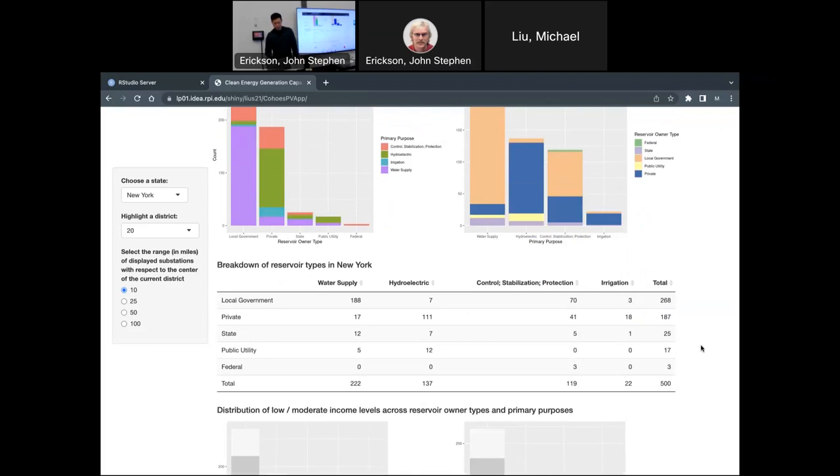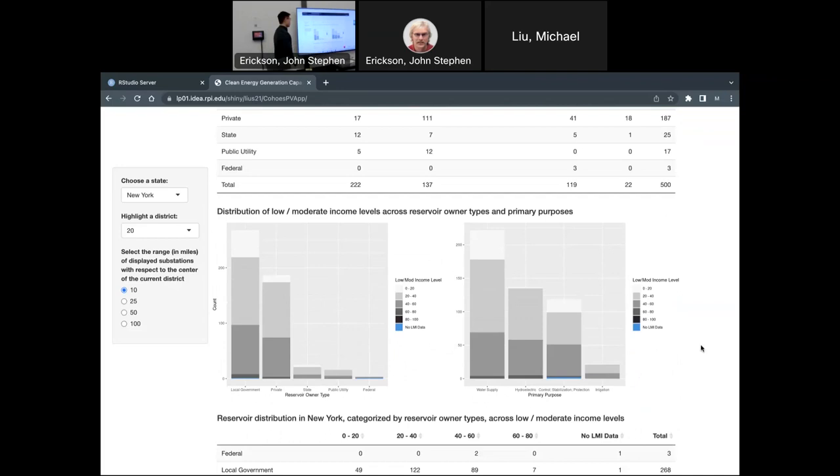And then here we have two bar plots that show the distribution of low moderate income levels across reservoir owner types on the left and private purposes on the right. So also just very straightforward for local government personnel to analyze. For example, if you want to see, of the privately owned reservoirs in New York, how many are located in congressional districts or census tracts that are like 20 to 40% low moderate income level, or 40 to 60%.